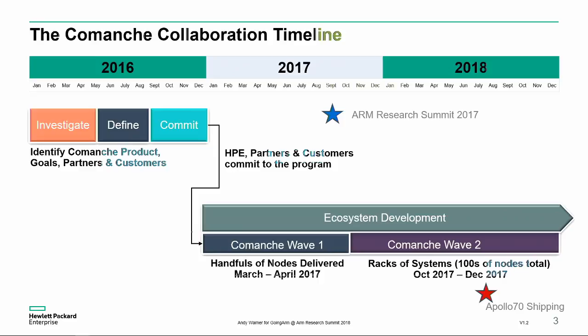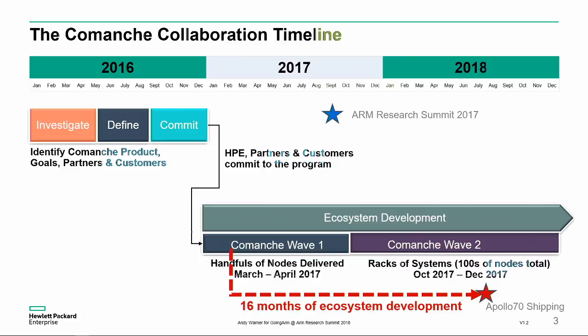And what we were able to do through the Comanche program was accomplish this 16-month window where we could get active community participation, and customers submitting things. I talk about some of the deliverables in another slide. But we were able to structure a program that let us have a collaborative environment for 16 months ahead of product release, which I think is a very productive model and one we're pursuing. It's a model that worked well this time, and we're looking to duplicate it.